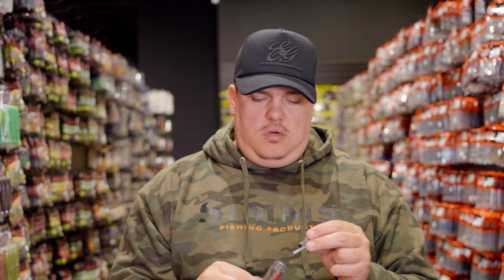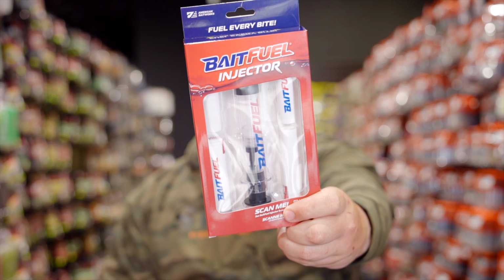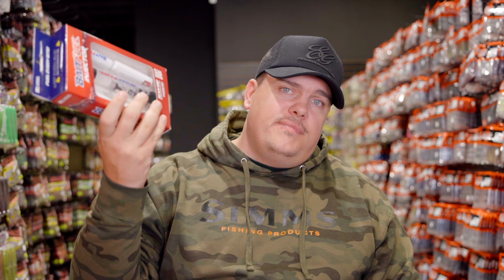If you're a big bait fuel guy, if you're a big scent guy in general, this is going to let you have a little bit of a longer lasting scent in your baits. So definitely check this one out. I don't anticipate it's going to hang around for very long. Bait fuel is extremely popular, especially up in the north here for the smallmouth. So definitely check out the new bait fuel injector kit from American Bait Works. Like I said, this will be regularly stocked, but I think for the first little bit it's going to be fairly hard to get. Bait fuel, always a lot of hype around it. We sell it every time we get it, and this one's new and unique.